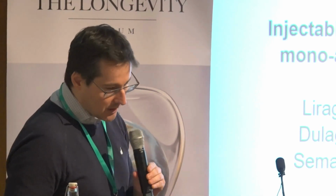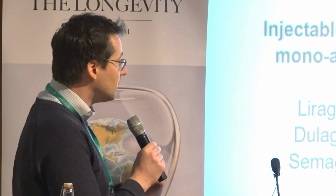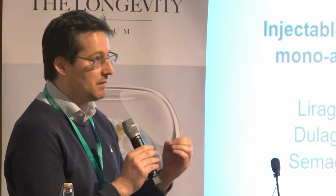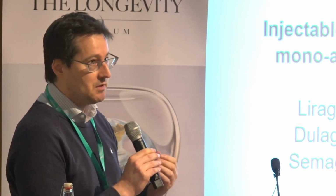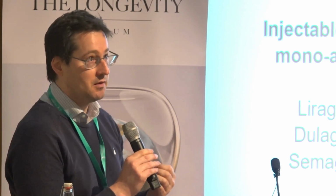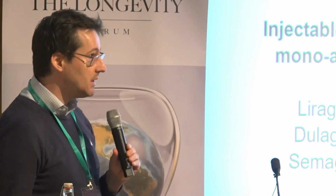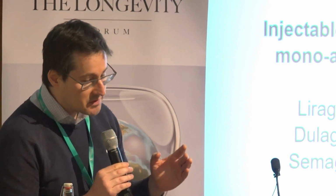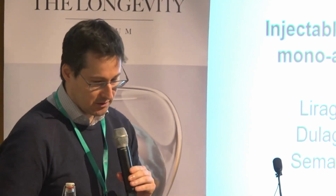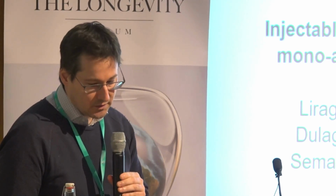And really the field is now heading towards this strategy of targeting more than one receptor at the same time. But these multi-hormone receptor agonists are heavily based on GLP-1 as the foundation, and then you add in extra receptors to either drive additional weight loss or add additional beneficial effects that you may want. But because GLP-1 is really the basis for these treatments, it's still legitimate to ask, have we actually established the best way to target the GLP-1 receptor? That's one of the things I've been working on for the past few years.